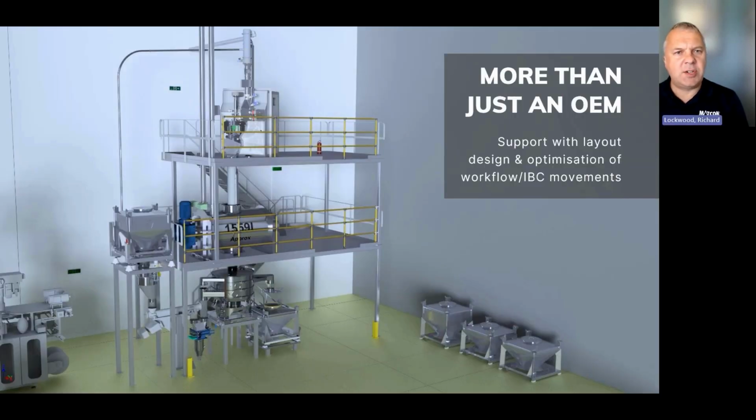Another thing that differentiates Matcon, in addition to the IBCs that we produce, is the way that we want to support our customers. We are not simply a fabricator of IBCs. We're not just an OEM. We want to work with our customers, with our partners, and support you with the layouts of the factory, as well as the process, to make sure that we get the best workflow and the best movements out of the system.